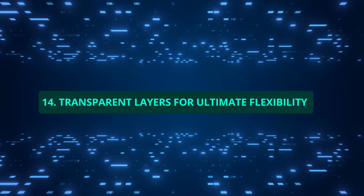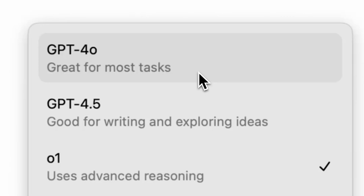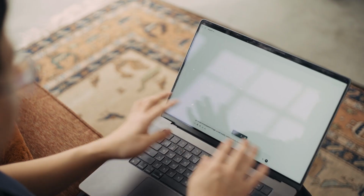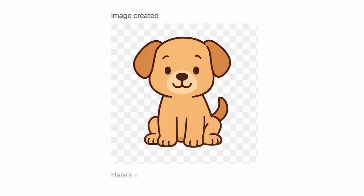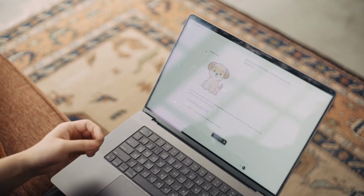14. Transparent layers for ultimate flexibility. The ability to generate images with transparent backgrounds is a seemingly simple feature with profound implications. ChatGPT 4 can create images where the background is transparent, making them perfect as stickers, overlays, or elements in larger compositions. This makes it incredibly easy to extract elements from images for use in other designs.